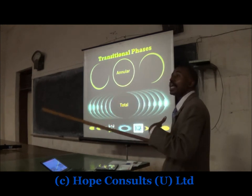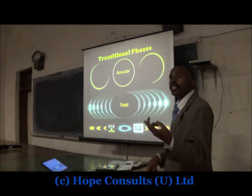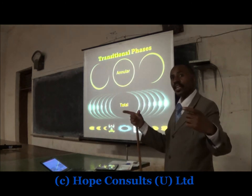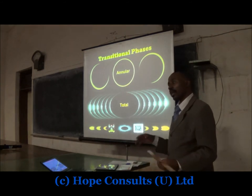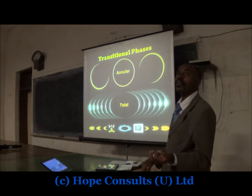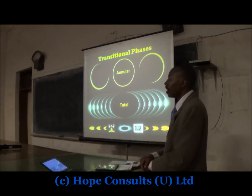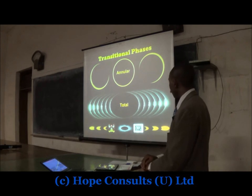And why is Uganda high? It is because Gabon, Congo Brazzaville, and the Democratic Republic of Congo, all that area is a rainforest area. So there's a lot of precipitation, hence a lot of cloud cover. So your chances of seeing this phenomenon around that place are very limited. That's why Uganda gets the opportunity of being the vantage point for this viewing.